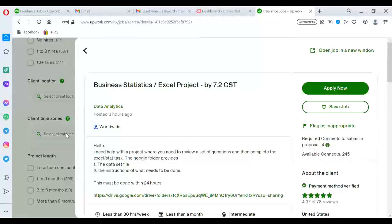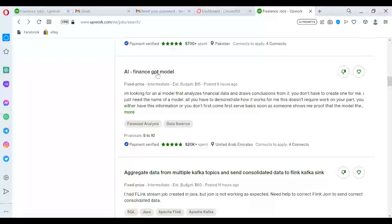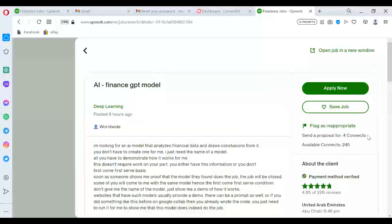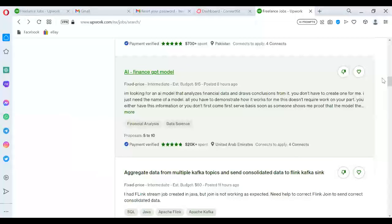For those who don't know what connects mean, connects are what you use to apply for a job. You send proposals with connects, but I'll talk about it more when we start submitting proposals. Okay, so we've covered search. Let's move into proposal submission, then we'll move into other platforms.